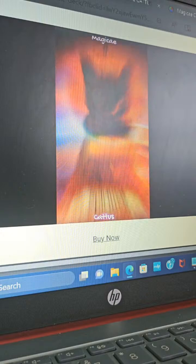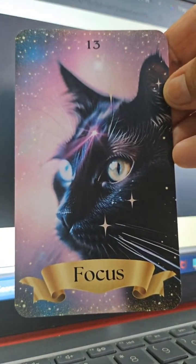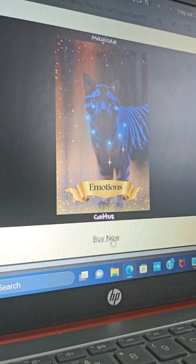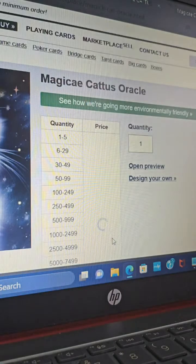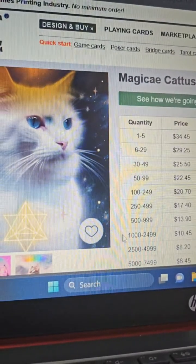So don't give in to the hatred, the depression, the anxiety. Allow yourself to overcome it, and each one of these is like a little emotional support animal inside of a cat. So when you want to purchase, the websites, the links, you can look up Magicae Cattus Oracle and you'll see this page here with these little kittens.